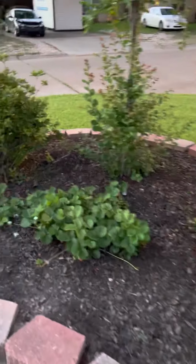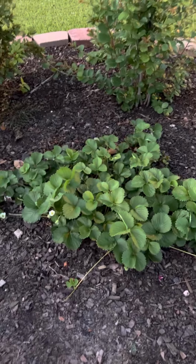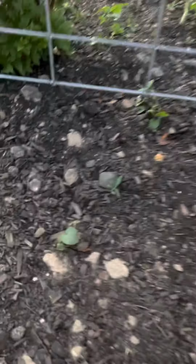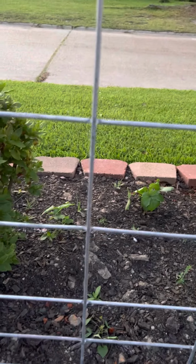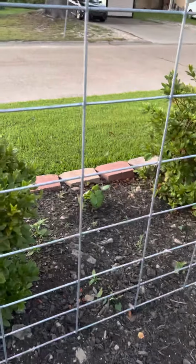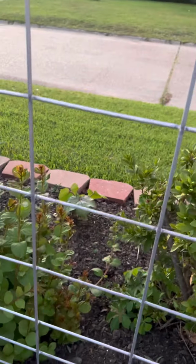Our strawberries are really doing well. We picked a good old bunch yesterday and ate them. They're really starting to spread, and we'll dig those up. And right here, I did plant some okra, and it's just now starting to pop up. Okra takes a little longer to pop up. But look, there's some okra over there. And this is the burgundy okra, which is different. This one isn't, but the one on this side is burgundy okra. So that ought to be pretty.